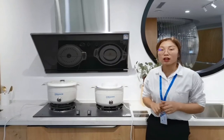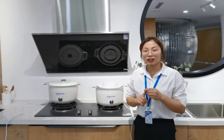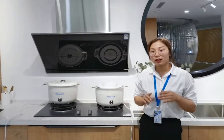And second, have you heard of the German Red Dot design and iF design reward?